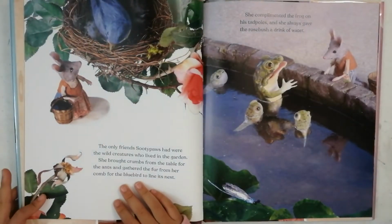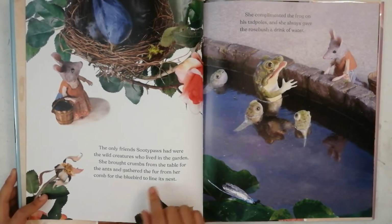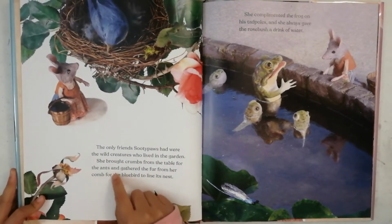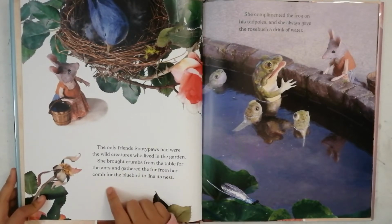She thought about running away, but where could a little mouse go alone? Her only friends were wild creatures who lived in the garden. She brought crumbs from the table for the ants and gathered fur from her comb for the bluebird to line its nest.